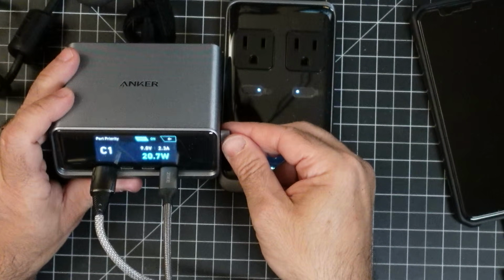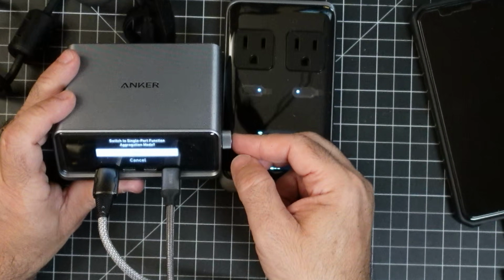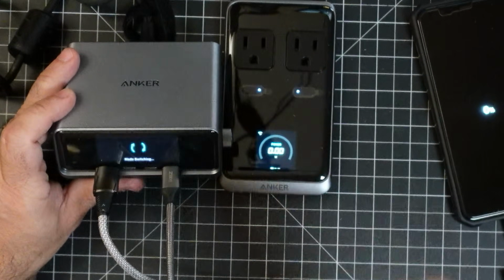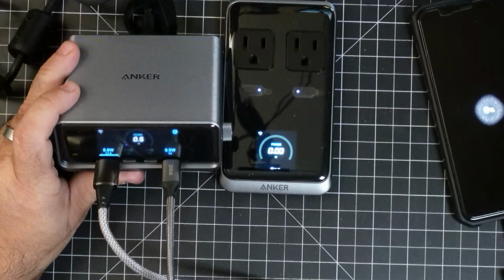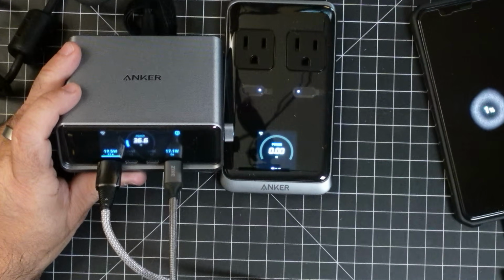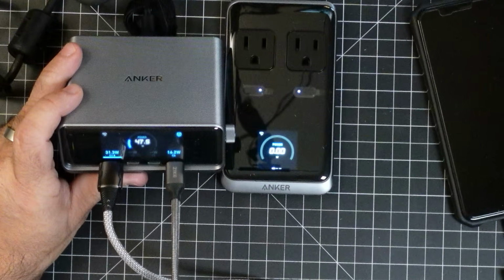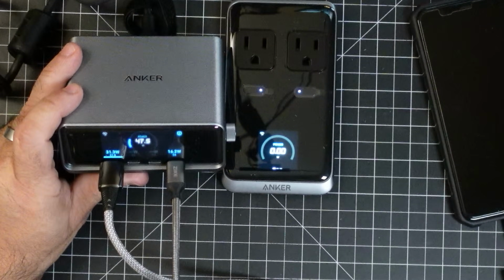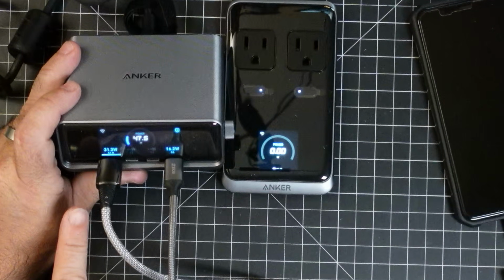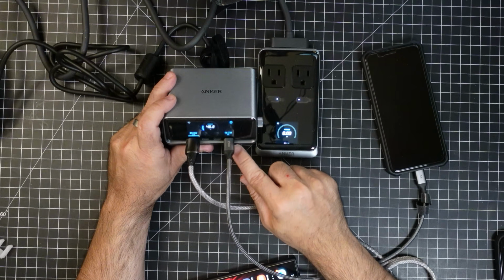Let's try this priority. Priority on. Okay, let's say yes and see what happens. All right, so single port on priority. So it's bumping up to 36, 40 watts, 48 watts. Wow, 47 watts. It is giving it a lot more. So notice that it went up to 31.7 watts on this side, right? Now it went down to 29, and all that up and down is the phone, right? It's what it's demanding. Over here, 16.